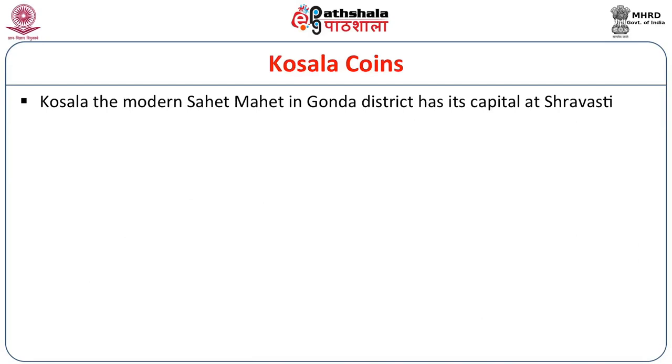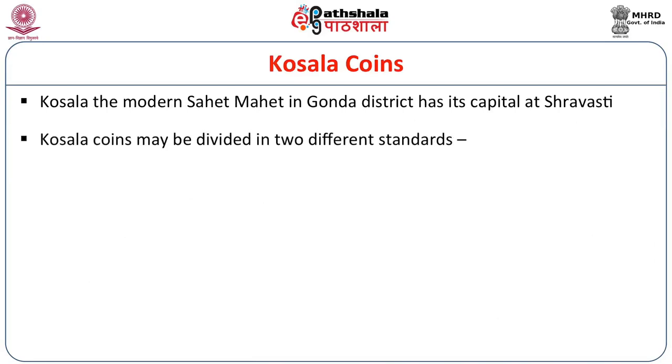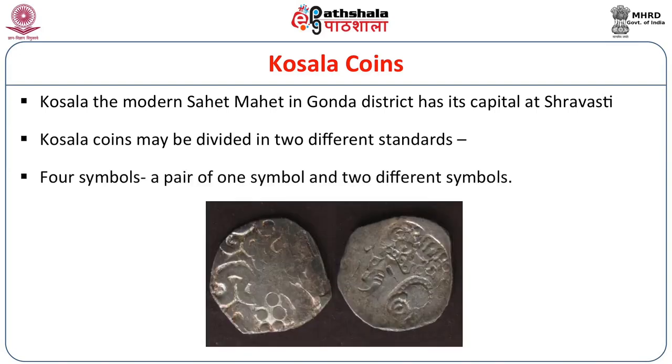It has its capital at Shravasti, and these coins may be divided into two different standards, and they have the four symbol coin, a pair of one symbol and two different symbols. You can notice on this particular coin.